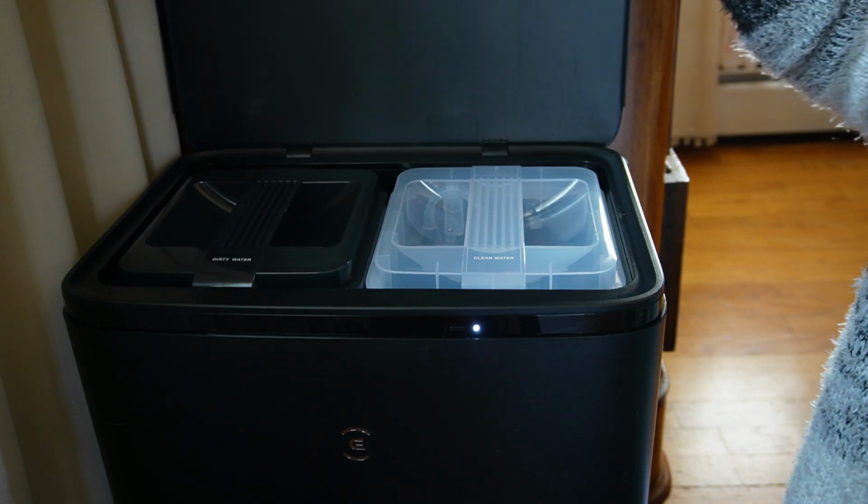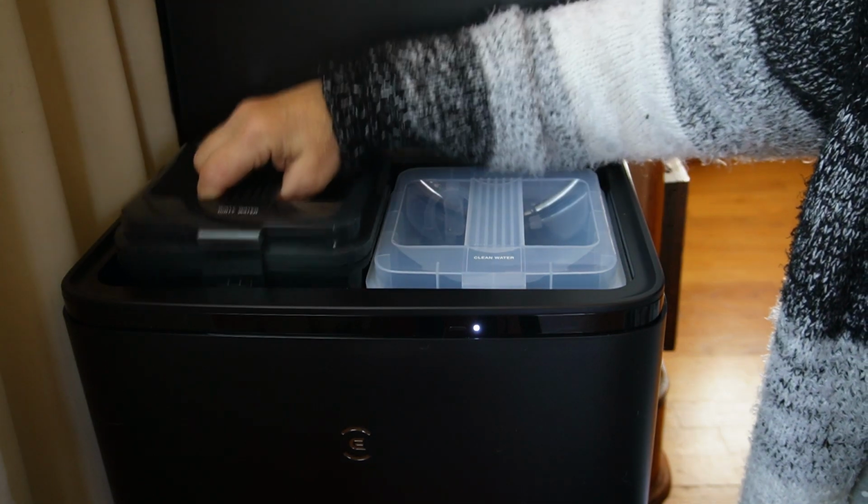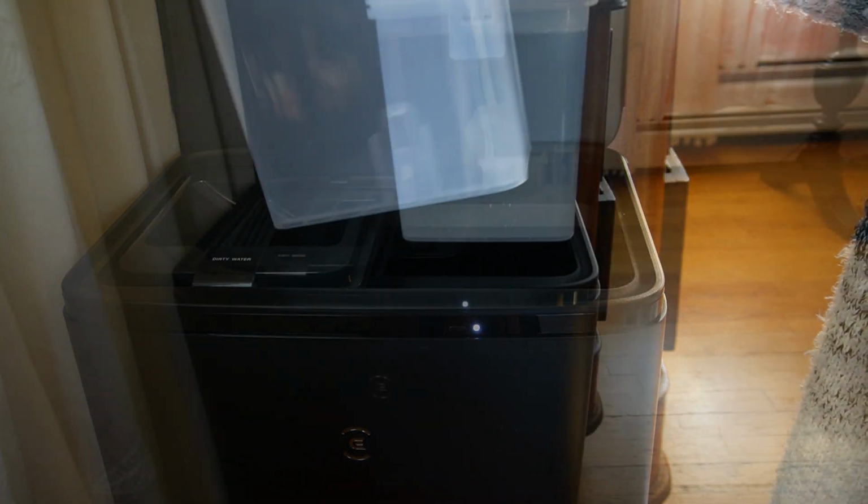And on the top here are the containers. So this is your dirty water container. And this is your clean water container.